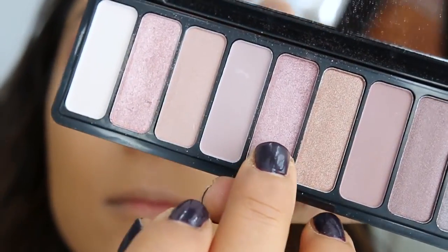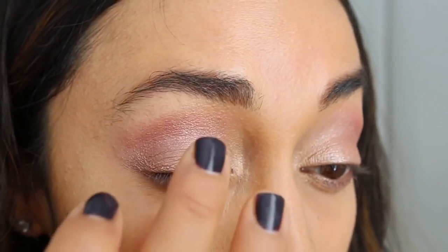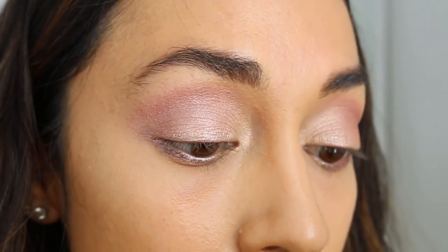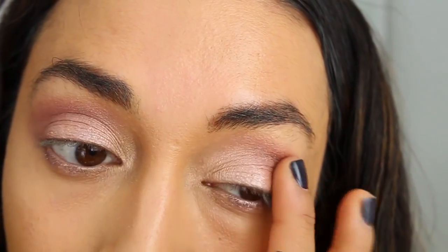I went back into that e.l.f. palette, into that pinky sparkly color, just to apply it on the top of my lid. Charlotte Tilbury applied a really pretty glittery mauve color, but I couldn't find anything like it. So I just used that glittery color, and I think it added a nice little layer of color and some dimension.